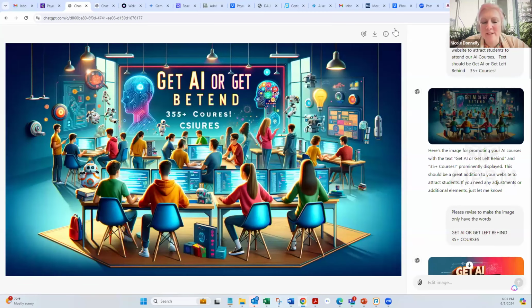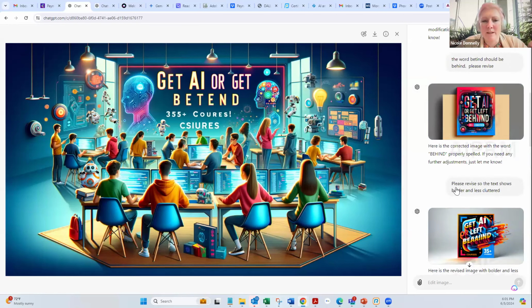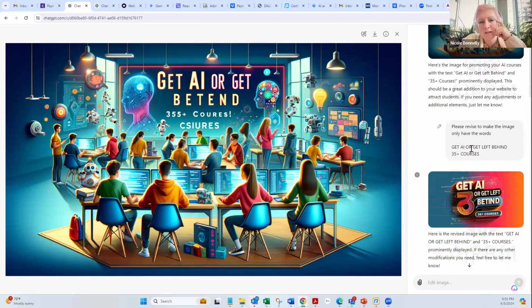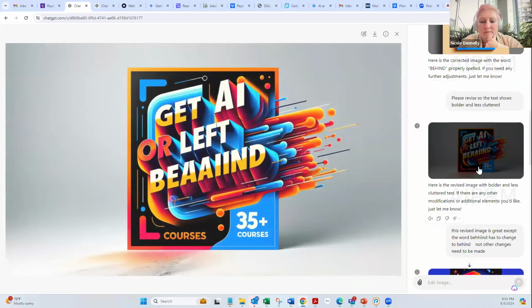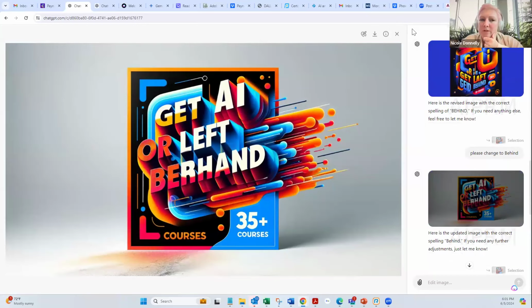And the fewer letters you use, the better. So if you wanted to say 355 plus courses, that's a lot. But if you had one key concept or one word, you may get something correct. And then you could just superimpose the other words on it. But that's where Canva is really good, because you can create some fun image with AI, then just put the text on it. These are getting close though. There are some other tools that can do a little bit better with text typically.